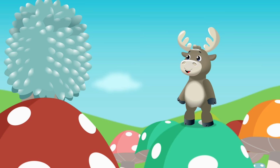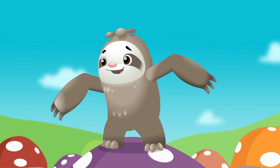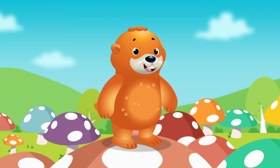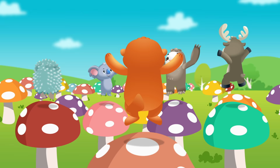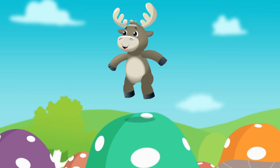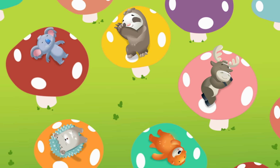What's that over there? It's a field of giant mushrooms. They're the coolest thing I've ever seen. They look like mushroom trampolines. And everybody jumped. Everybody bounced. And now we're all tired out.